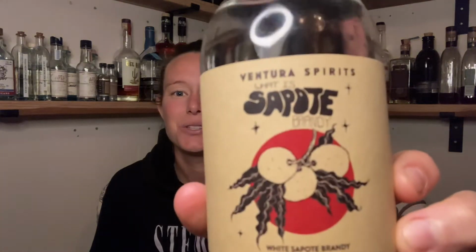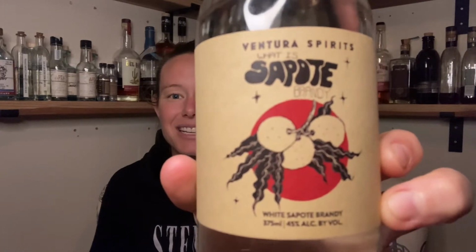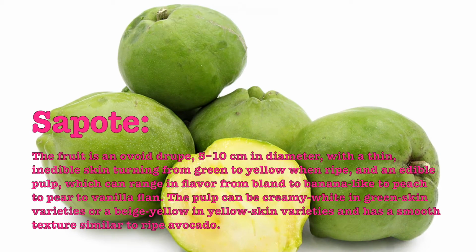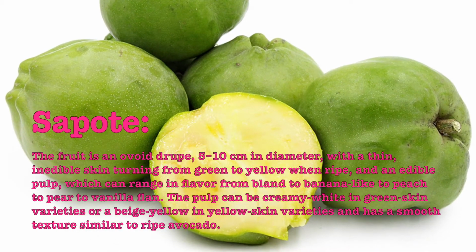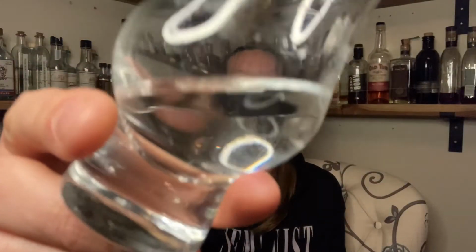This is their Sapote Brandy. It is also an unaged brandy, and it's made from California grown sapote fruits. What is a sapote? It's sitting at 45% ABV. This also is clear because it's unaged.